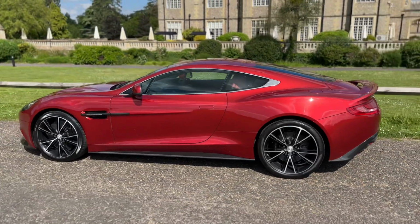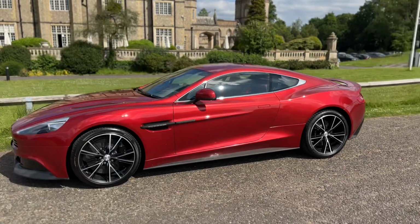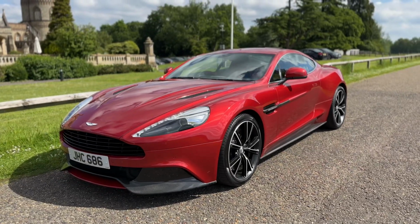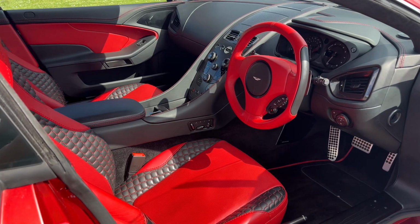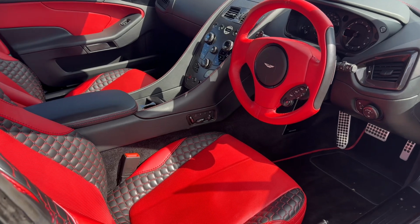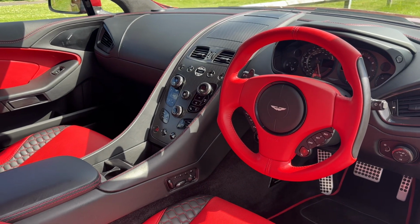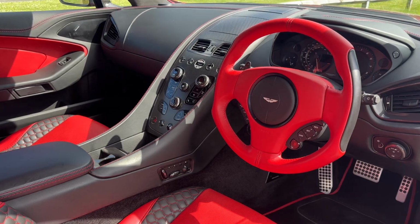Okay, so we're just going to work our way back around to the front of the car. You'll notice the 20-inch alloys are all in pristine condition, as is the bodywork the whole way around. We have full comprehensive service history with this vehicle as well. The last service was done within the last 3,000 miles at main dealer. Just briefly before we climb in, it's well worth seeing the interior from this exterior point of view. You get these stunning red and black leather seats, as you can see, with the steering wheel to match. The roof lining also matches as well. We're going to hop in and run through some of the controls next.